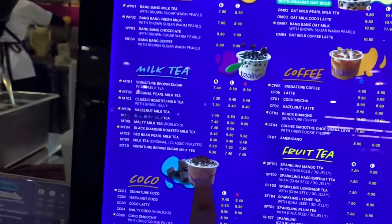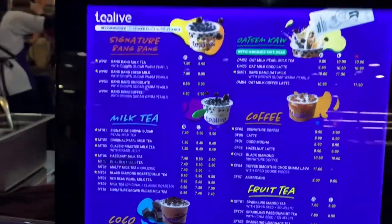It's only ringgit 7.40. Okay, 8 ringgit 50. They just make the milk tea in front of you.